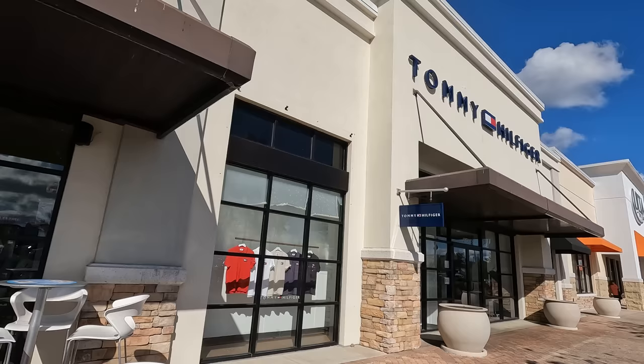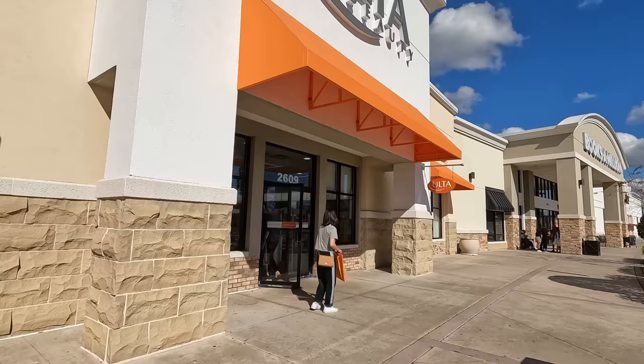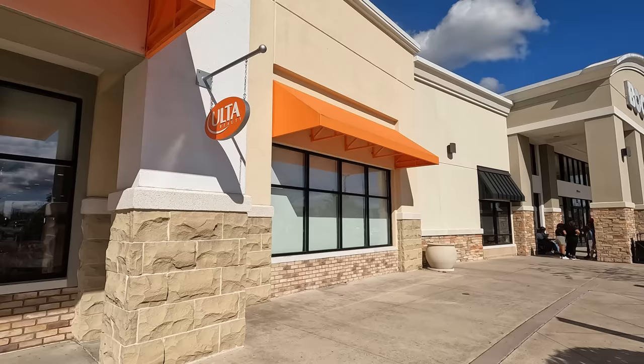It's not an outlet though, but I guess they're all outlets on here, aren't they? Then we have Ultra Beauty. Again, makeup and perfume. And this is something you don't see often, a bookstore down here. Books a Million, they used to have a cafe in here, didn't they? Like a Starbucks, coffee and books. They have got one because you can see the sign.